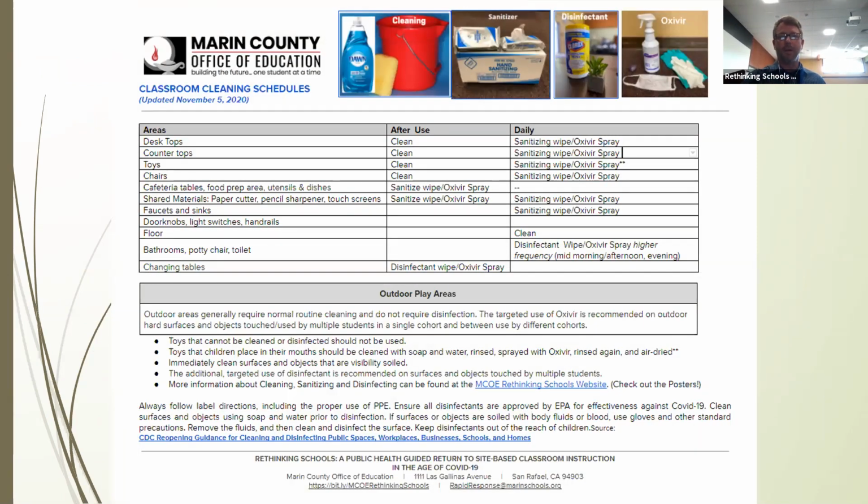So this is the updated classroom cleaning schedule, and there's just a few things I want to point out really quickly. Again, one of our big pushes is that we want to really encourage cleaning over using sanitizing and disinfectants whenever possible. And again, cleaning is just with a mild soap and water. So cleaning desktops, countertops, toys, and chairs after use with the daily sanitizing, either using sanitizing wipes or using our Oxivir spray daily. We are encouraging the use of the disinfecting wipes when we are potentially exposed to human secretion, for lack of a better word.